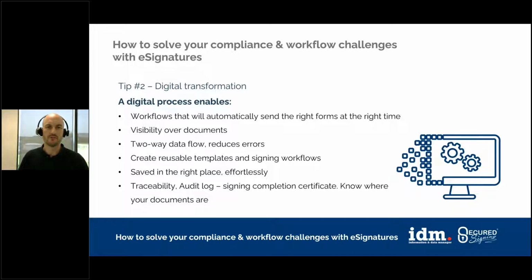One of the great advantages, obviously, of a digital process is traceability and the audit log. So we provide you with a signing completion certificate, so the exact journey that document's been on: time, date, who's seen it, who's reviewed it, who's signed it. Any touch from any user essentially forms part of that audit trail.